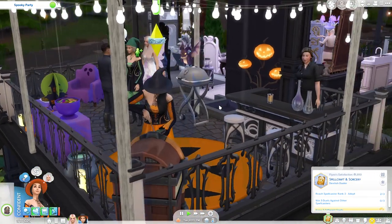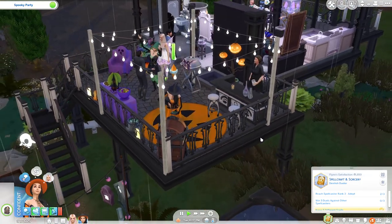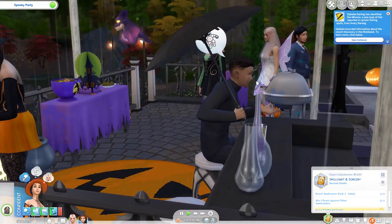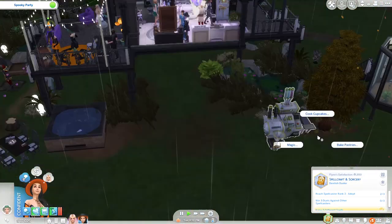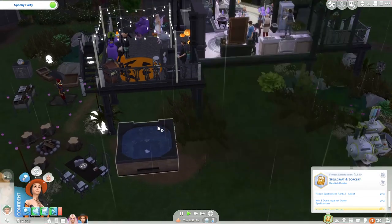Hurry up, we need music! Ooh, she's already making drinks. Fizzy fruity drink. Yum! I think this is the same bartender as last time. I love that our mom is dressed as a witch. I think that's so cute. And then our dad, I think, is this like a villain? I think so. Come over here and bake the voodoo doll donuts. We need them. Voodoo doll donuts.